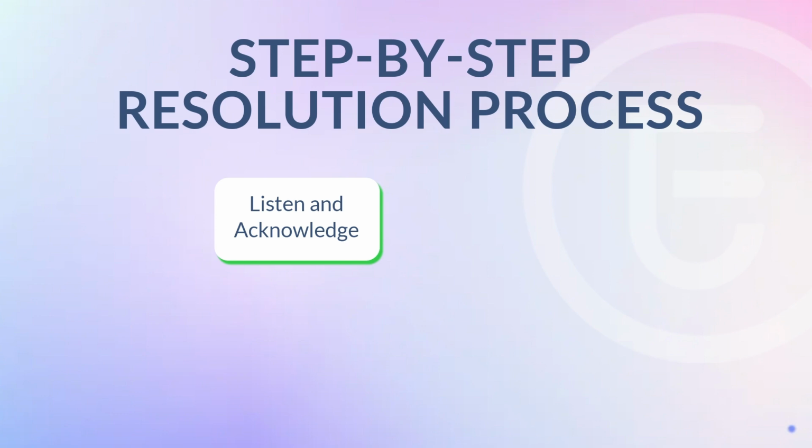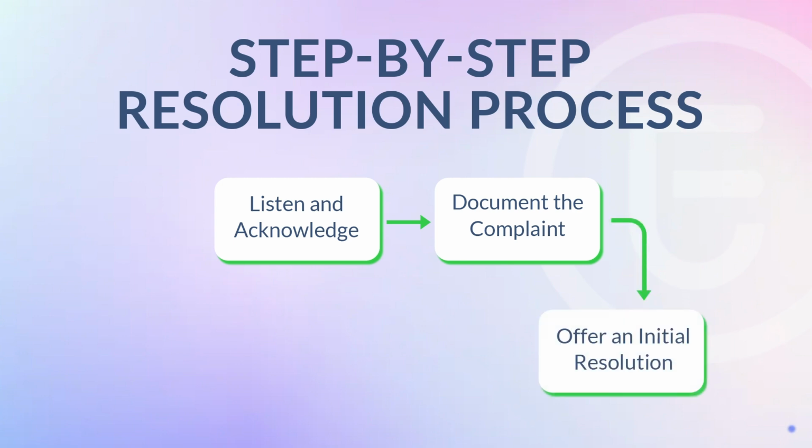Carefully hearing them out will help you identify areas for improvement and prevent similar issues in the future. Show empathy by asking questions and making sure they feel understood. Acknowledge their feelings and offer a sincere apology, reinforcing that you take their complaint seriously. Once the customer feels heard, gather more information about their perspective and document the complaint for future reference and potential legal protection. Based on the situation and company policy, offer an initial resolution.